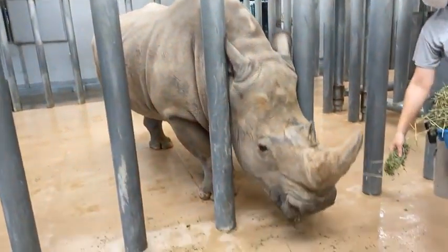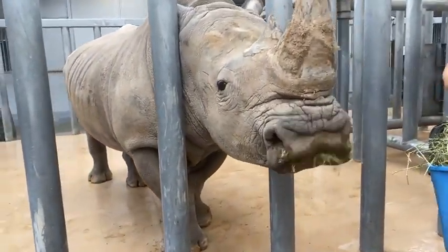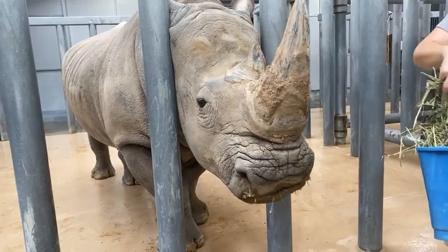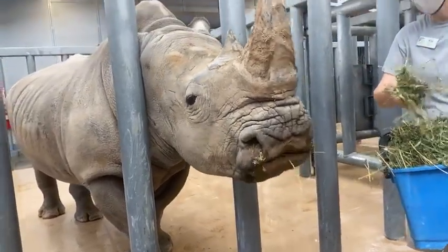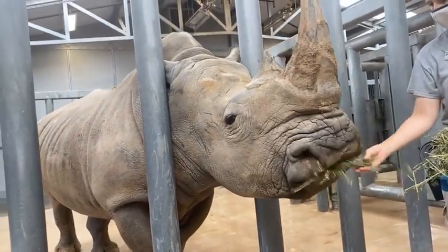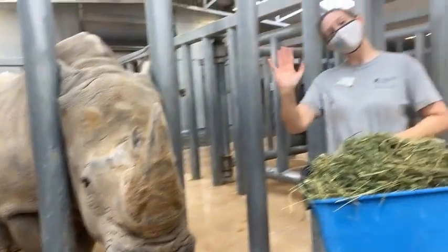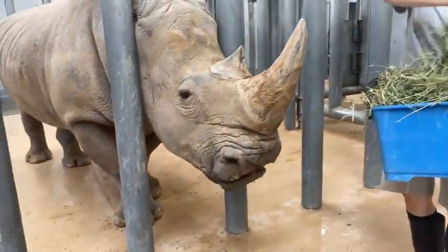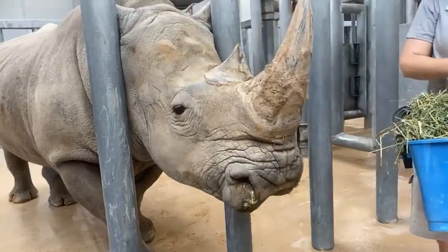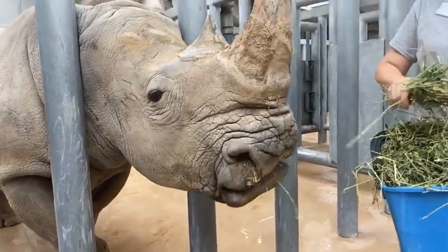Indy is one of our two male white rhinos. He's only 9 years old, so he is at the age where they're maturing now, and he weighs over 4,000 pounds. He's 4,400 pounds right now. And we have Kim here, who's also a rhino keeper, feeding him alfalfa. Alfalfa is their favorite treat. They love it. They'll do anything for it. It's like rhino chocolate to a white rhino.